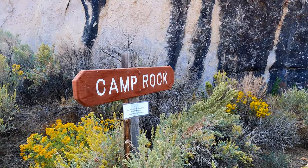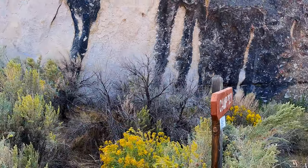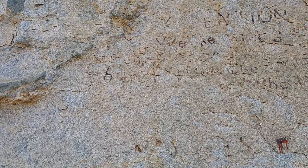This is Camp Rock. This is where you can see some of the settlers' names on the rock that they put on using their axle grease.